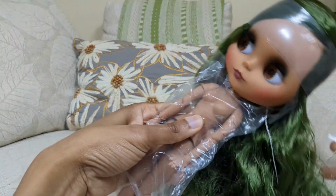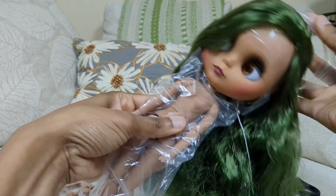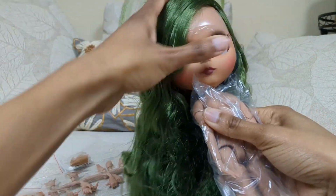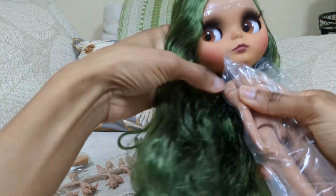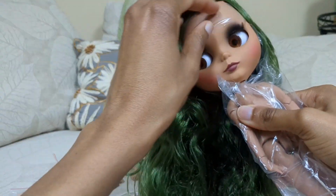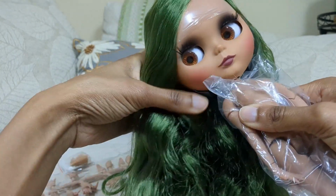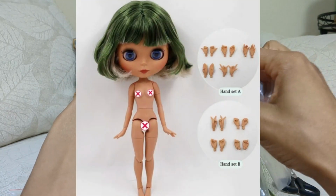Let's see. Let's take her shield off. And I was debating whether or not I wanted this one, or there's like another one that had shorter hair. So I almost got both of them, you guys, but I was like, no, I just want one right now. The other one was really cute too, but I just didn't know how the hair would turn out.